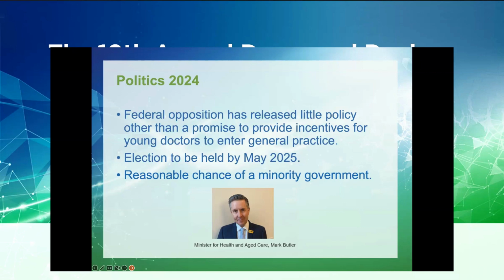The Labor Party's health policies are well known and established, but the federal opposition really hasn't released any health policy that I could find, other than a general promise to provide incentives for young doctors to enter general practice. So, we'd anticipate that there will be a flurry of policy announcements towards the end of the year. And the election's likely to be held, I'd say, somewhere between March and May.